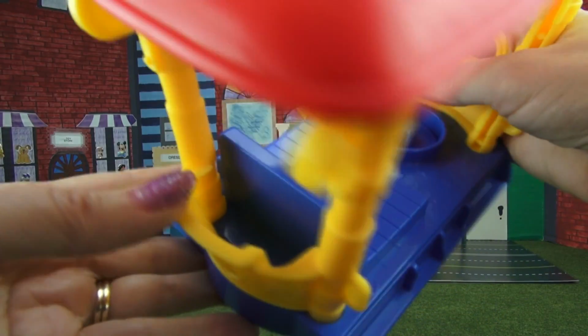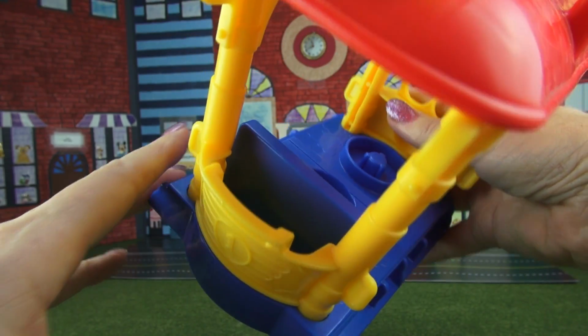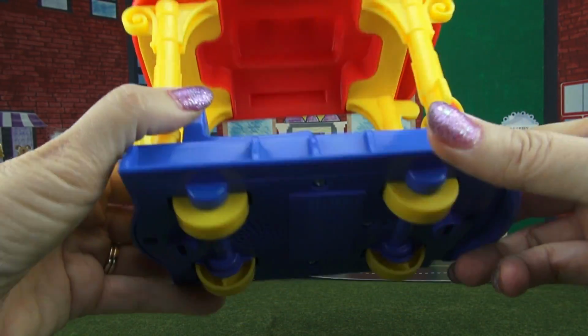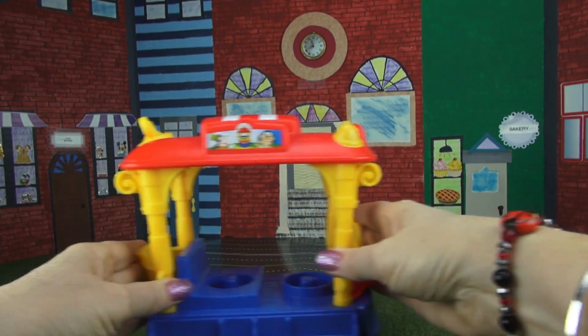Back here, you could actually have someone else ride. I think we'll find a character that we can give a ride. And then, of course, it moves on its wheels, just like that.